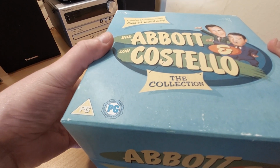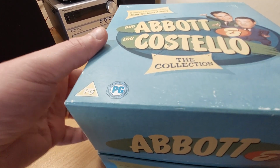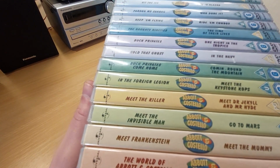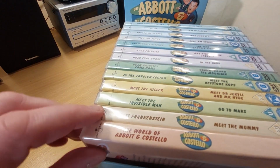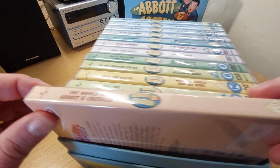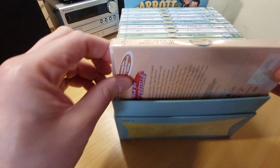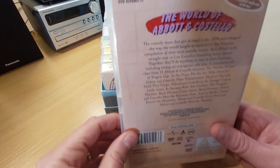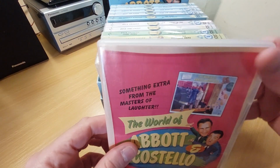So what do you get in this box set? Well, you get 13 DVDs. Now 12 of the DVDs have 2 movies on them, so you're getting 24 movies in a box set, all individually packed. I mean, the discs are all individually packed, the movies aren't. Here is the one where you don't get a movie, and it's a feature-length documentary all about the world of Abbott and Costello. So that is primarily something that I'm going to watch after I've seen a lot of the movies.